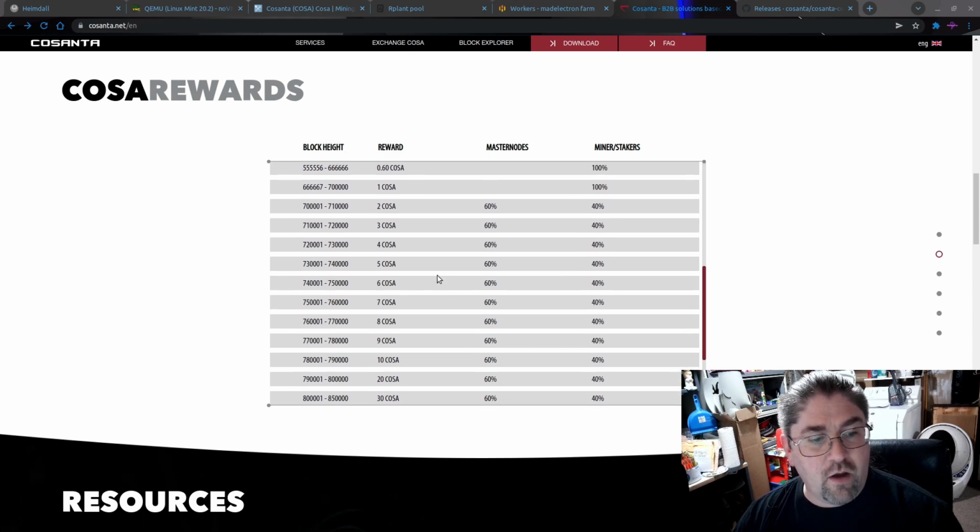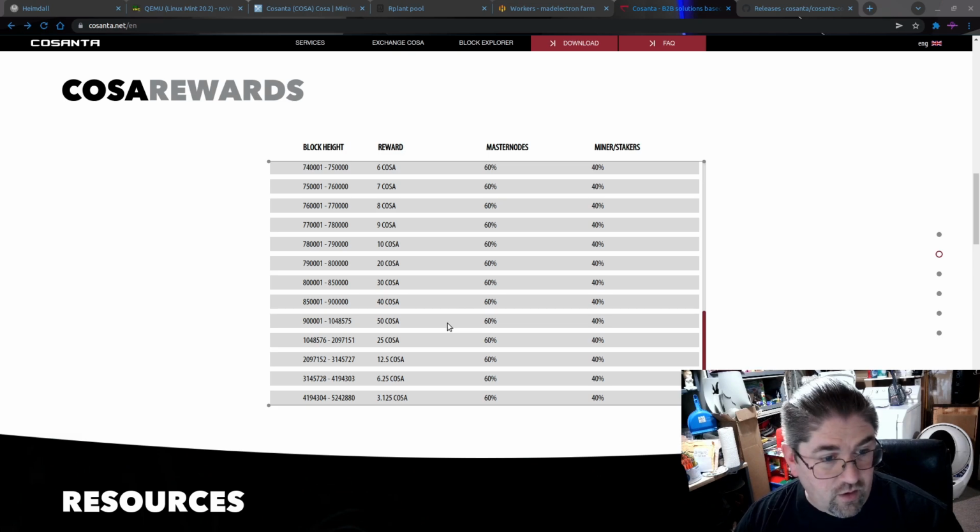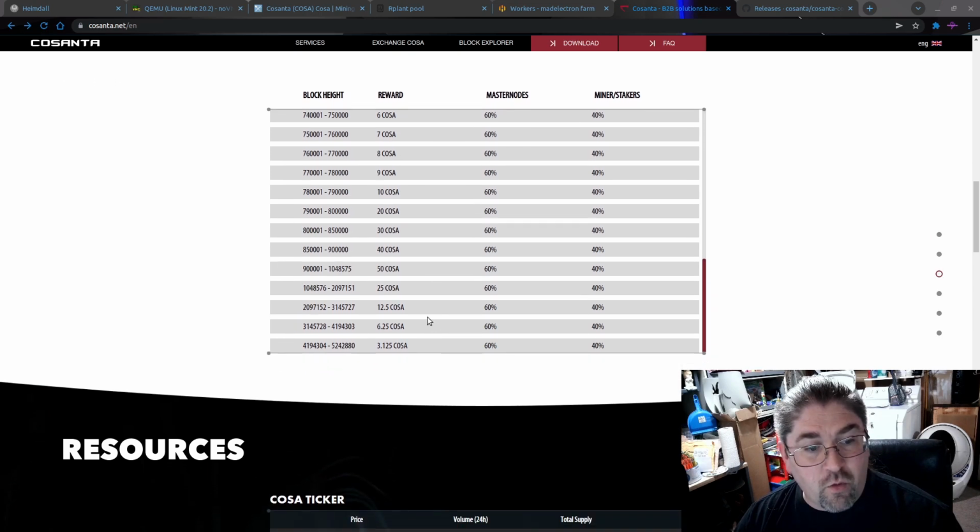If we keep going down, you'll see the reward will top out at 50 COSA right here. And at this point, we're at a 60-40 split between master nodes and miners and stakers. After that, it starts going down because the emission schedule should be almost over at that point. And most of it will switch to proof of stake.